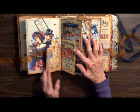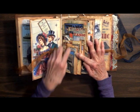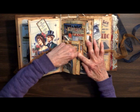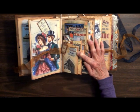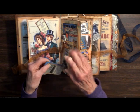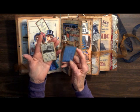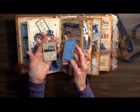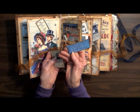Our first one, we've got a little flip here, and I have made an angled pocket there, and all the pockets in this journal do finish the image underneath it. As you can see, there's the Titanic. Close these. The White Star Line is the people that had the Titanic built. Here's a boarding pass, 3rd class.